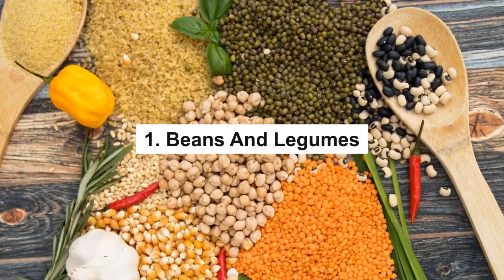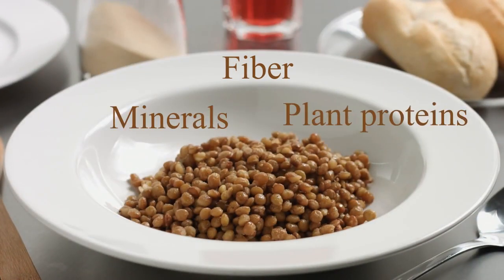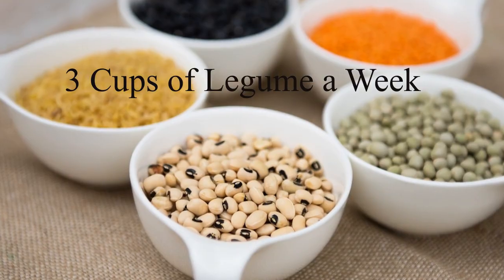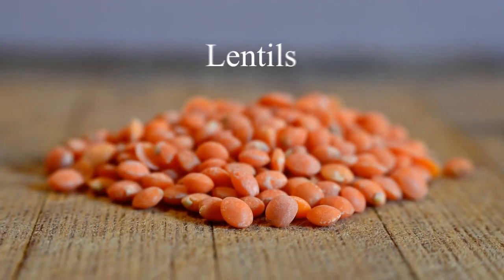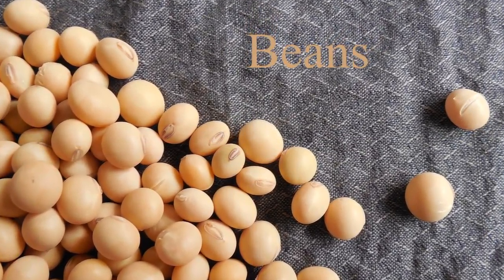Number 1. Beans and legumes. Legumes are good for your arteries because they contain fiber, minerals, and plant protein. Studies have shown that eating at least 3 cups of legumes a week reduces the risk of cardiovascular disease, including coronary artery disease. Pulses like lentils, peas, and beans are also what you should incorporate into your diet if you want your arteries to remain unclogged.